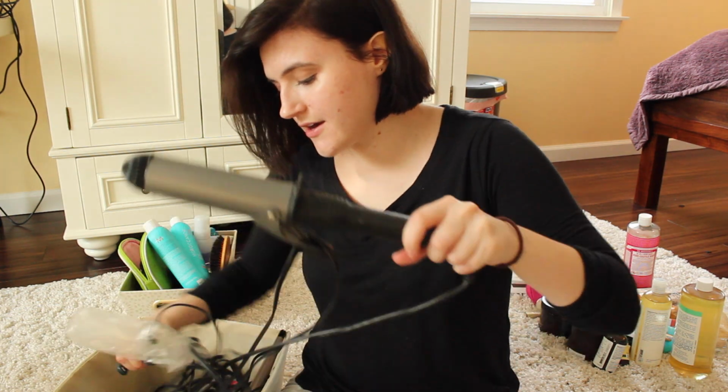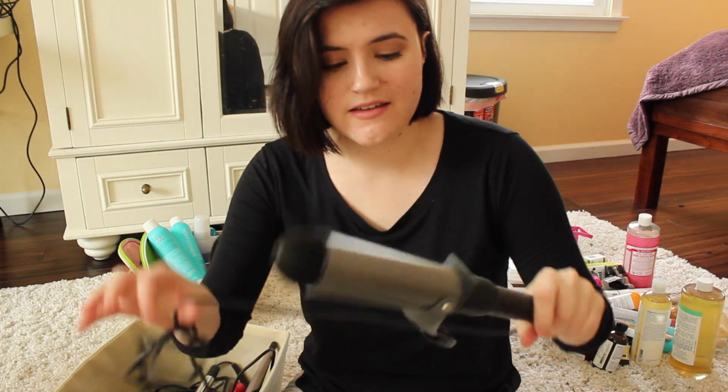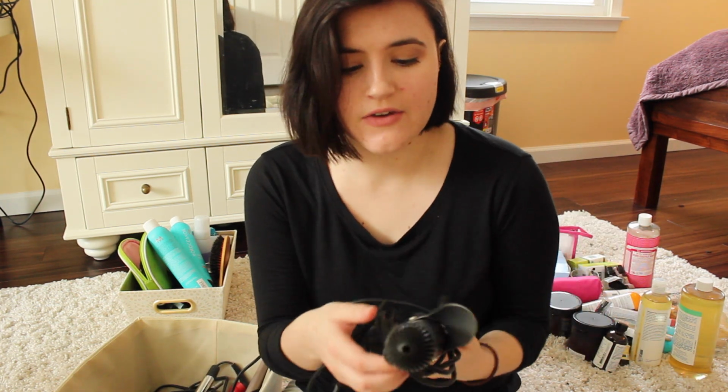This curling iron also sucks. It doesn't do anything. It doesn't curl your hair. It doesn't hold a curl. I'm also going to be throwing this one away. I can't see giving this away to anyone because it doesn't work.